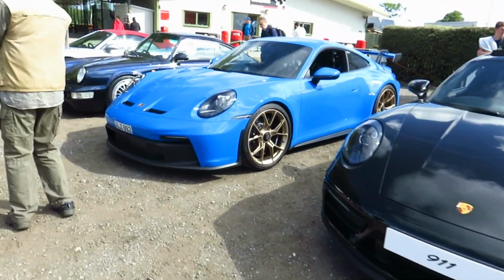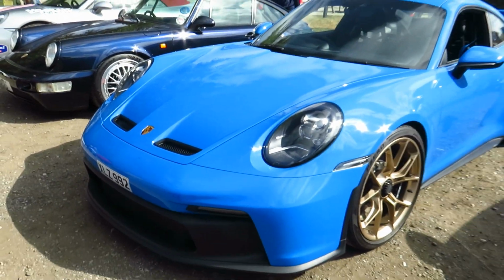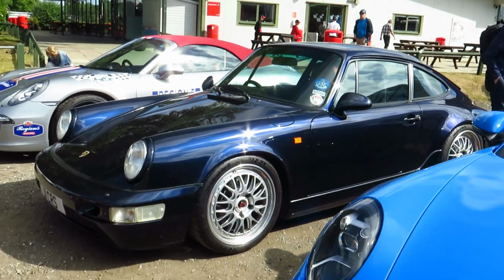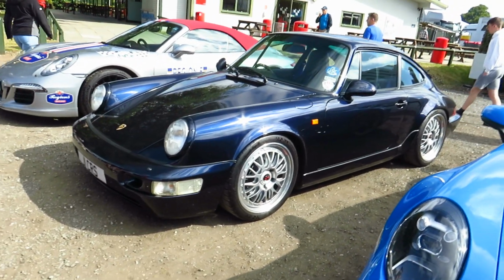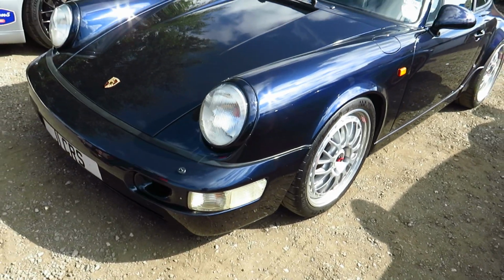The newest generation of GT3 911 with these sort of little moustache intakes there. Next to that, I'm not sure what generation that is, but it looks very, very good. What generation is that one? That looks so good, doesn't it? Those wheels are great. Very pretty car.